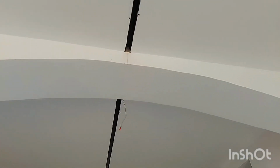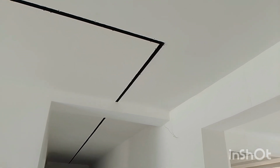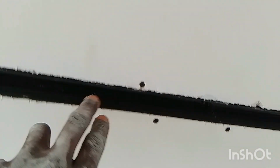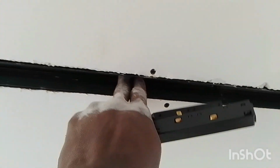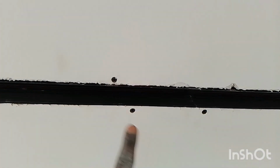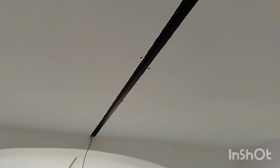So guys, our track now is in place. We have installed the track all the way to that end there. Then we have secured it by using self-tapping screws. As you can see here, we have secured the track using the self-tapping, so that when you are pushing your lights in, the track can't move. So the remaining part now, the skimming guy, the painter, will come and fill these screws and do a proper finish. After that, they will paint and our ceiling will now look fantastic.